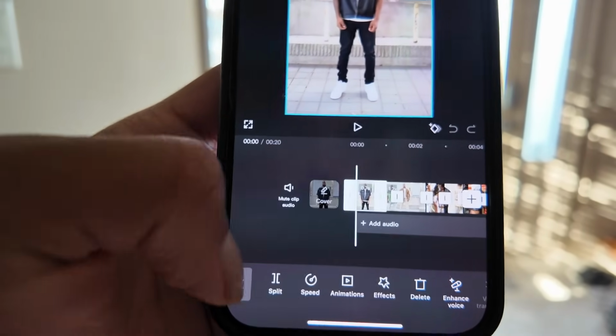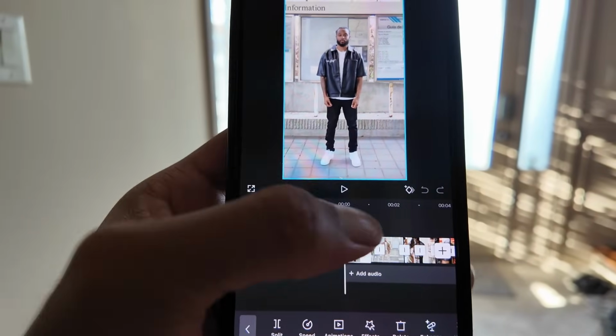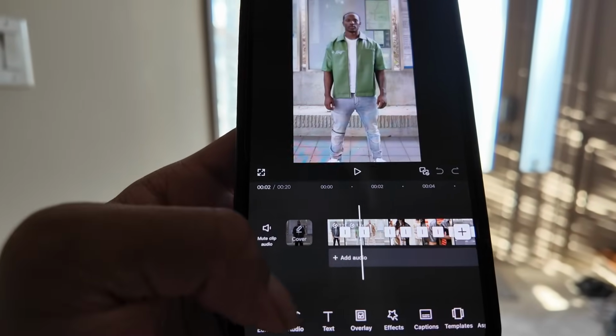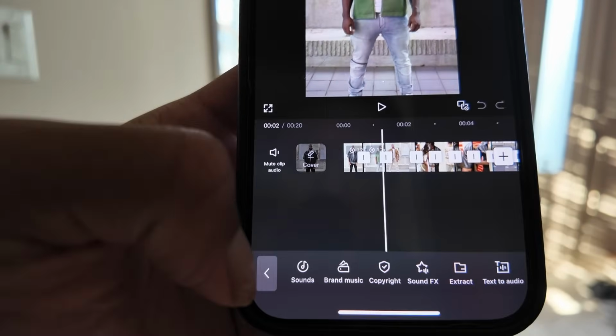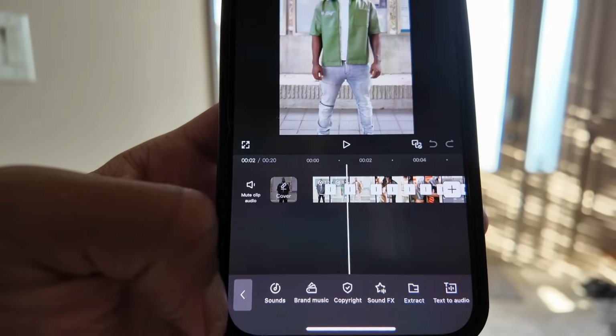So I sped up this video by like 1.3 just because I wanted him to say it faster, so we can get to the next clip. Okay, whenever you guys want to add audios as well, you can literally click add audio and then it'll take you to the sound section and you'll be able to choose the different sounds that you guys want to use.